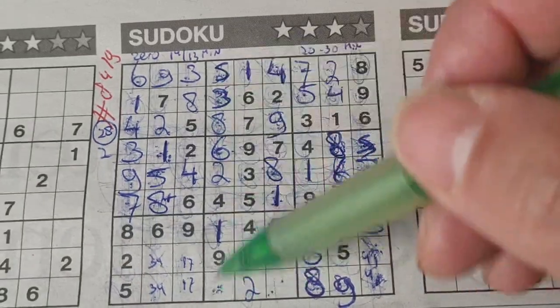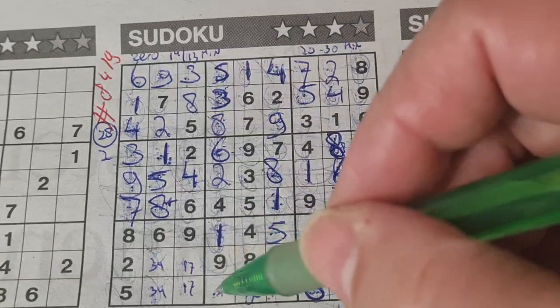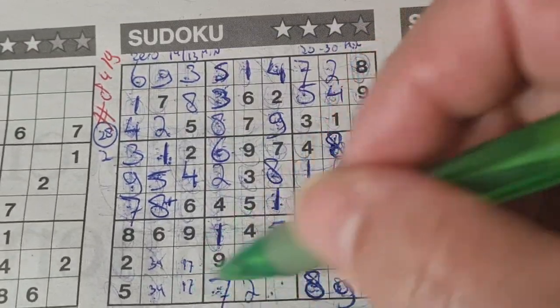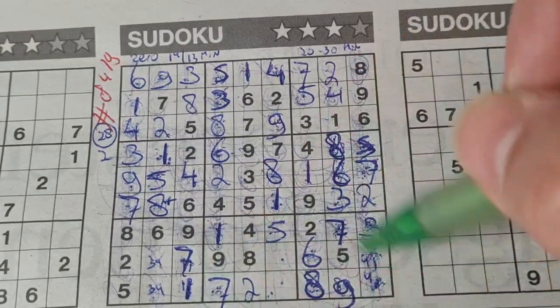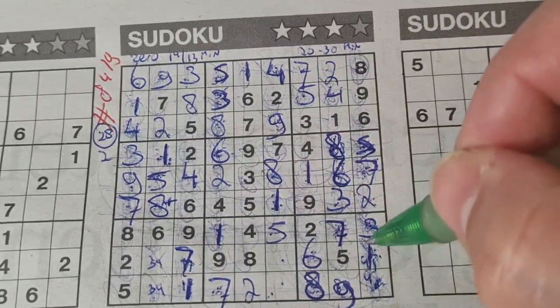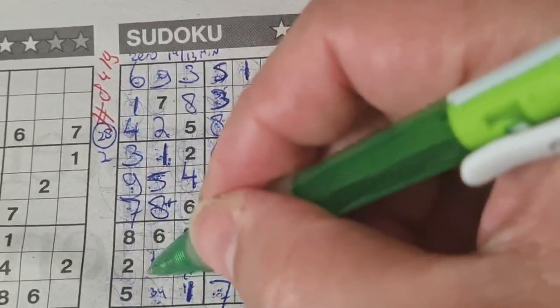Then 1 box left in this column for number 1, 2, 3, 4, 5, 6, 7 is missing. 1 and 7, we have 7 in this row, no 7 there, 7 should be here, and 1 goes there. 4 and 1, we have 1 in the last row, no 1 there, 1 should be here, and 4 goes there. 3 and 4, we have 4 in the last row, no 4 there, 4 should be here, and 3 goes there.